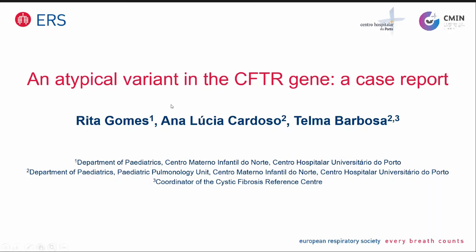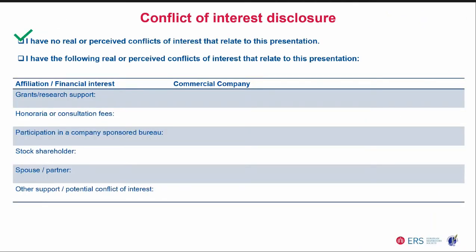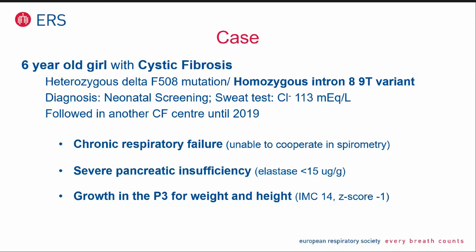Hello. I'm going to present a case report of a girl with cystic fibrosis with an atypical variant in the CFTR gene. I do not have any conflicts of interest. This case is about a 6-year-old girl. The neonatal screening was positive for cystic fibrosis and sweat test results were also positive. The genetic study showed a heterozygous F508del mutation and a homozygous T9 variant in intron 8 of the CFTR gene.